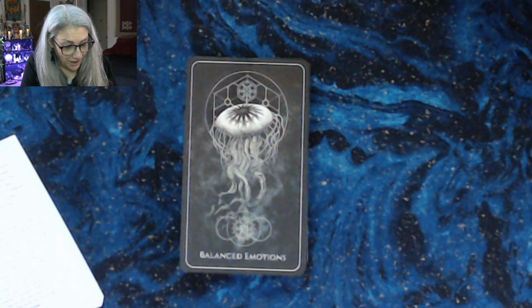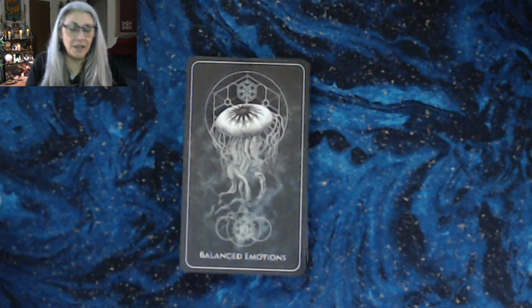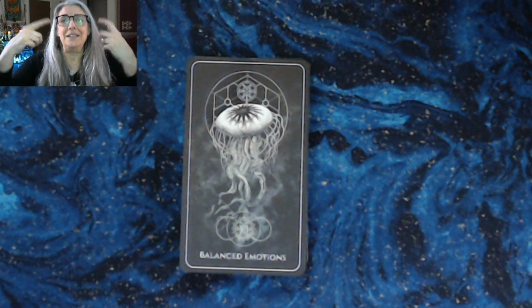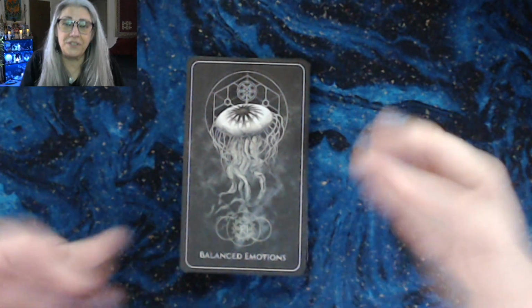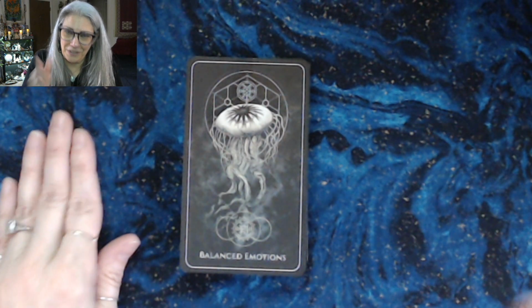Fold it an odd number of times. Do you know why that is? Because the odd numbers represent the active principle. They're like in the middle. They want to resolve somewhere. Even numbers land. They're the form. So the odd numbers are the force.